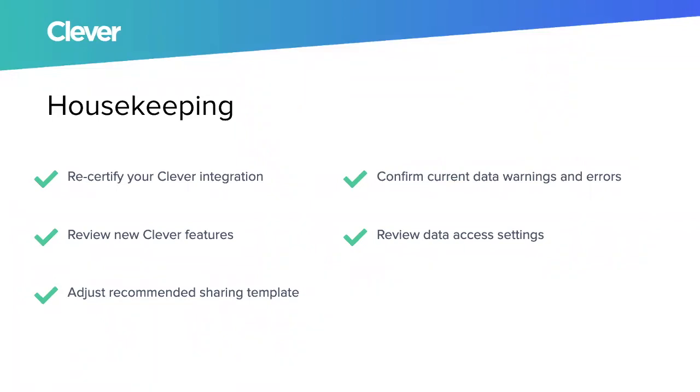Next, everyone's favorite category, data warnings and errors. There's a baseline set of rules required for a user to get into Clever. So students, for example, will never be in Clever without an ID or a name. If there are additional requirements on top of Clever's that are specific to your program, we can surface those with data warnings and errors. So we'll talk through that a little bit more, but just making sure that those are current.